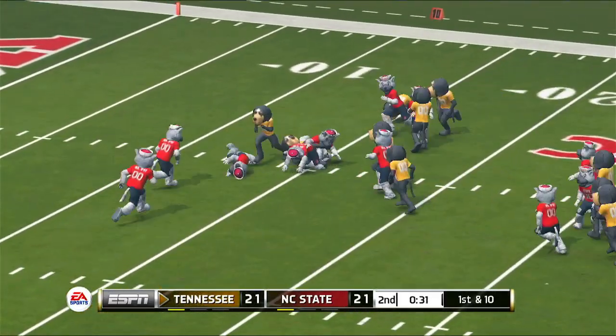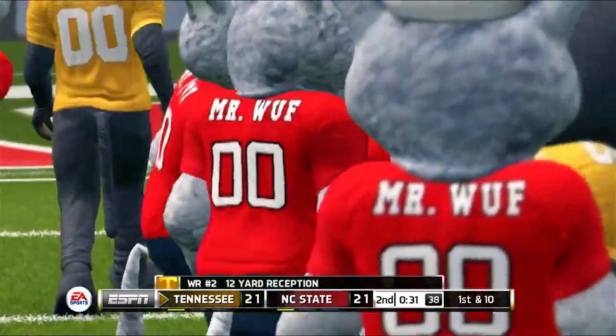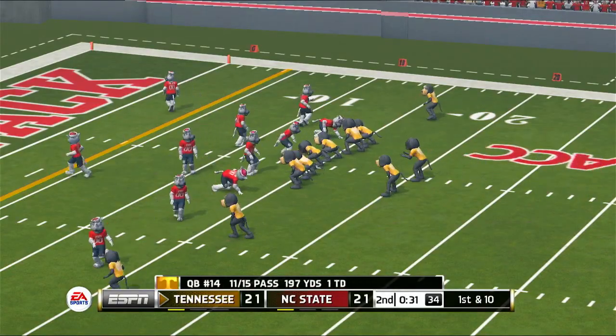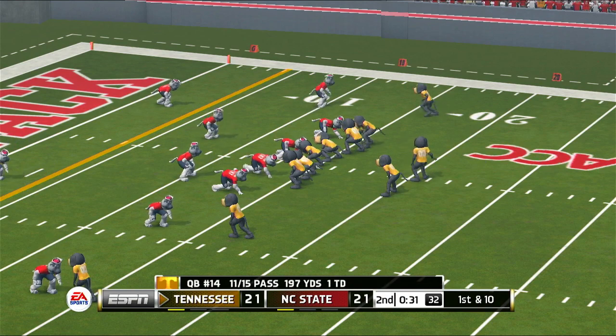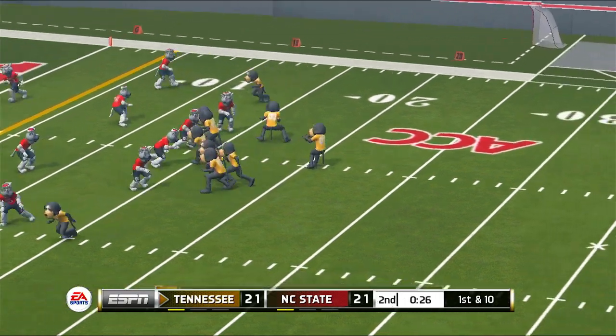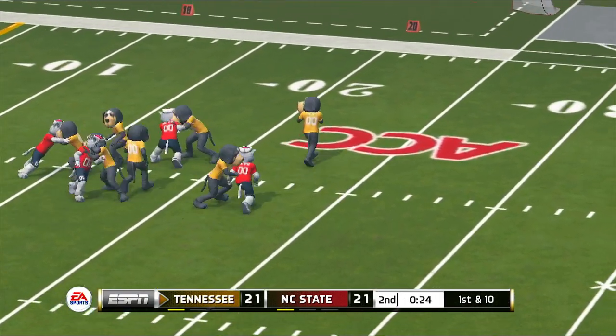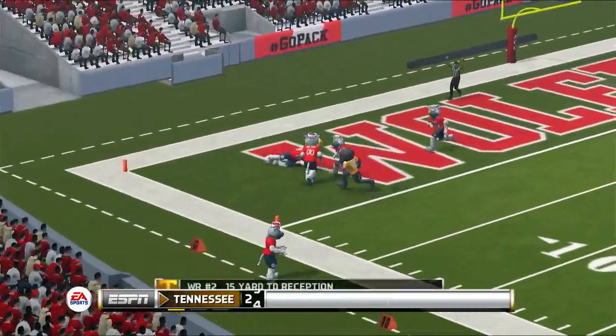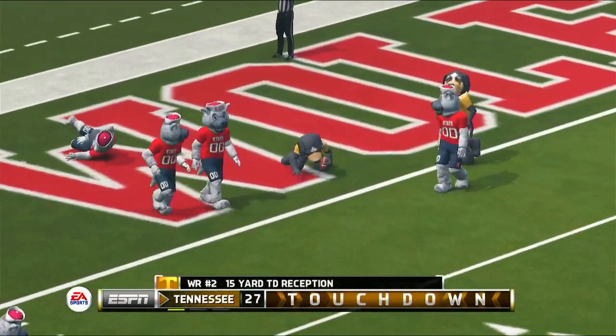Quick throw, and he's got his receiver again. Tackle made around the 15-yard line. That makes it 16-10. He's on the run, throwing left. Finds his receiver, touchdown.